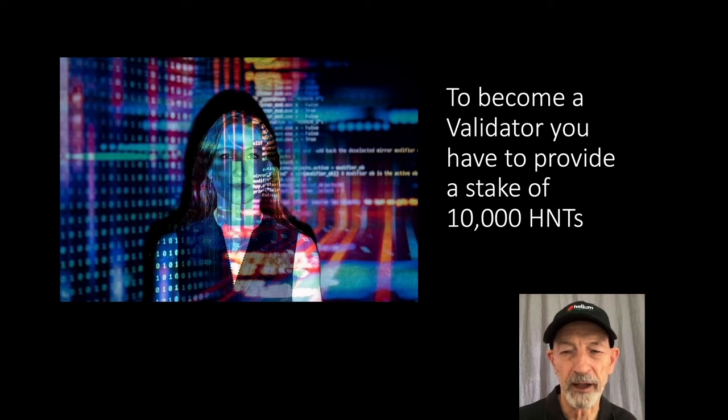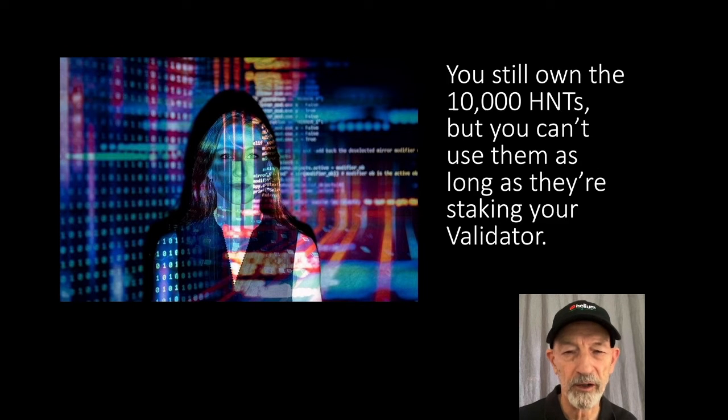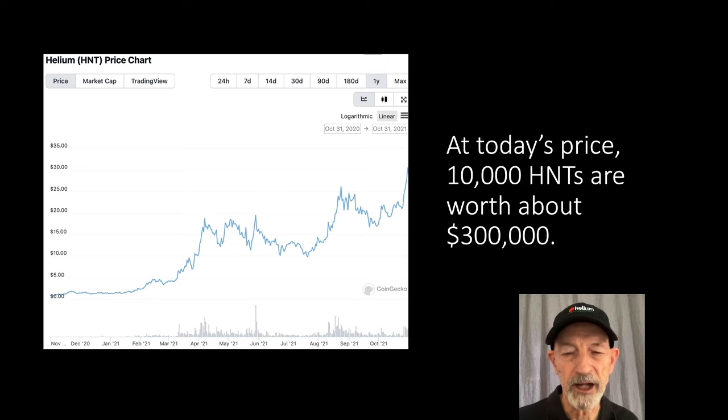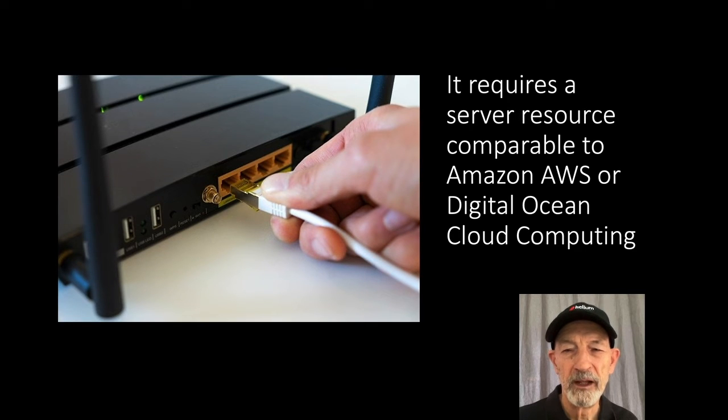To become a validator, you have to provide a stake of 10,000 HNTs and set up the software on a reliable server. You still own the 10,000 HNTs, but you can't use them as long as they're staking your validator. At today's price, 10,000 HNTs are worth about $300,000, and you can't run a validator using your workplace internet. It requires a server resource comparable to Amazon AWS or DigitalOcean cloud computing.